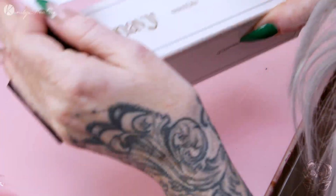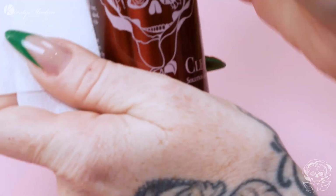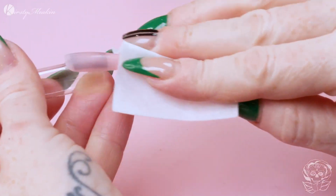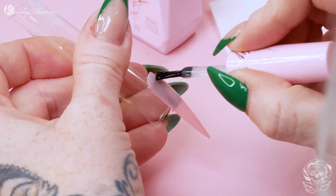I've used a little bit of tape because we ran out of the other tape that I used, so we've used a bit of duct tape. Right, so what I'm going to do is wipe over the nail with some lint-free pads and some clean-up solution. So they're all sized up, ready to rock and roll. I'm going to base coat this one just for better adhesion.